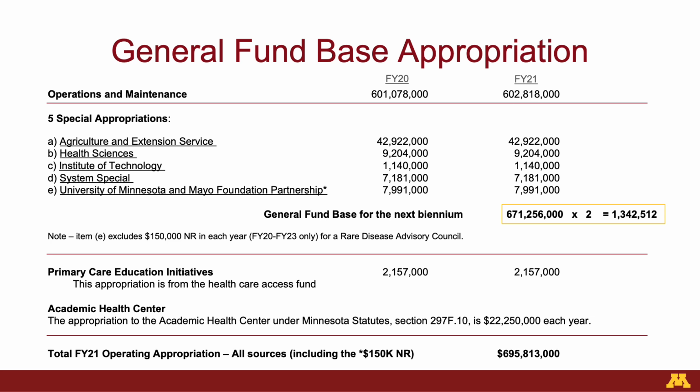Note that these two sections, the O&M appropriation and the state specials, are from the general fund of the state, largely supported by state income and sales tax proceeds. For purposes of this slide, I included only the recurring state specials that are included in our ongoing base appropriation. Finally, the bottom section identifies operating appropriations to the university from non-general fund sources. Both the $2,157,000 from the Healthcare Access Fund and the $22,250,000 annually from cigarette tax proceeds are restricted and must be directed to the health science-focused units of the university.